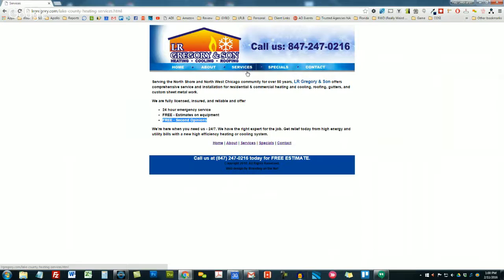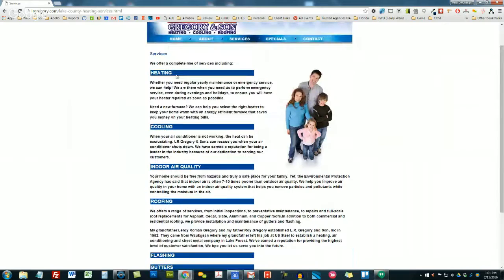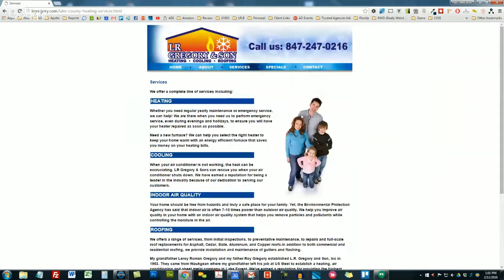Right. Heading over to the services page, so I want to learn more about it. You have heating, cooling, indoor air quality, roofing, flashing, gutters, chimneys. You have some text here to describe what you have, which is great. I see that's missing for flashing and gutters, and then we have it here for chimneys, which confuses me. But then here we have a picture of the family. Happy family, which is great, but that doesn't give me any visual connectivity between heating, cooling, indoor air quality, etc.